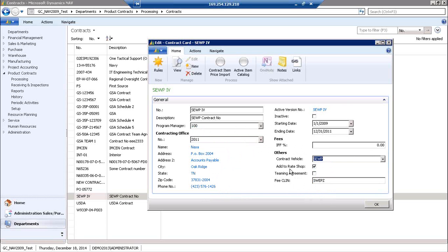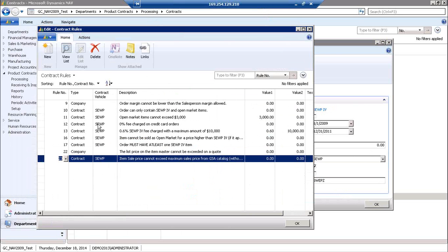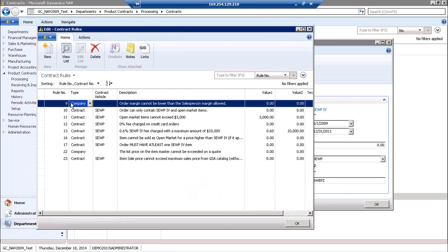The rate shopping gives you the ability to manage that. The next thing to talk about on your schedules are different rules that you might have. So you can have not only contract-specific rules, you can also have company-specific rules. So some of the rules are things around margins.